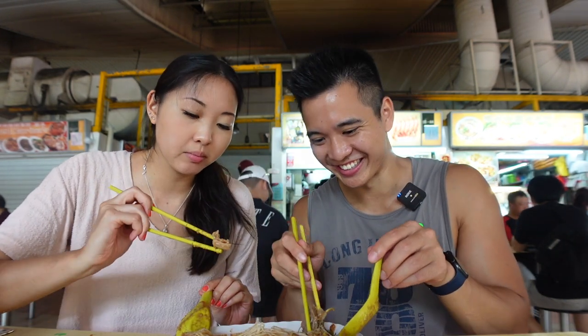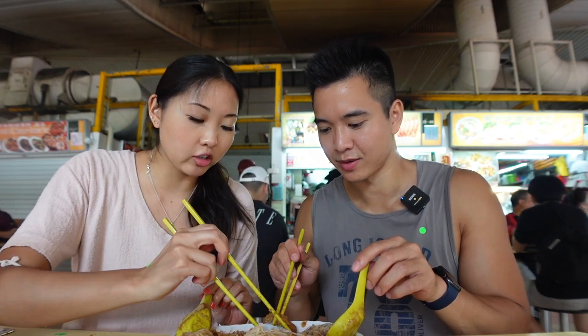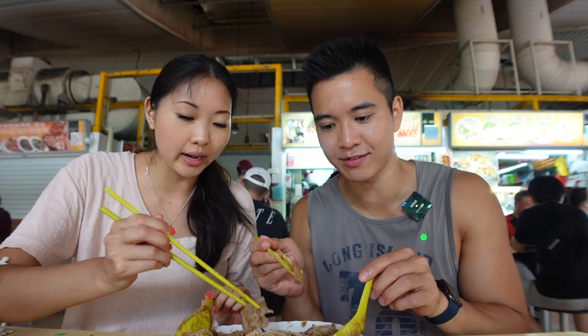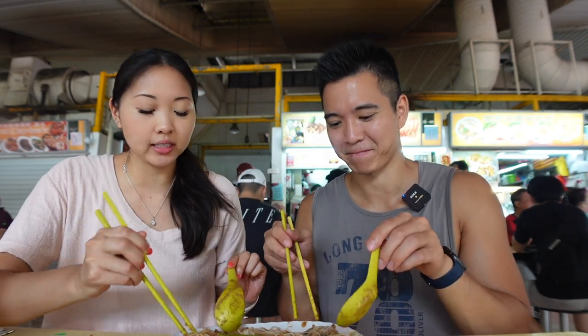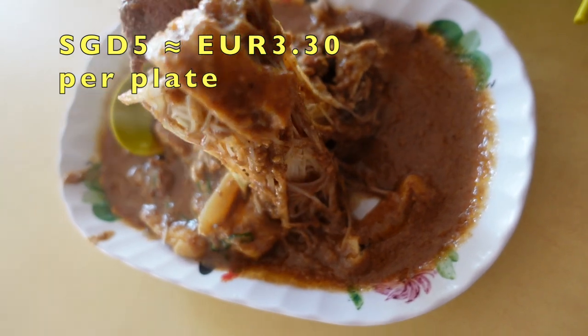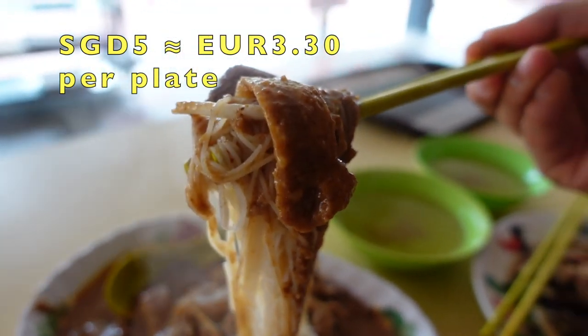So what have you got here? Some cuttlefish, bean curd, slices of pork. Is this pork or is this liver? Liver. It looks like pork, but it's liver. And some vegetable. That's it, let's dig in. Okay, let's try. What I love about this dish is that it comes out super hot and steamy when it's served to you.